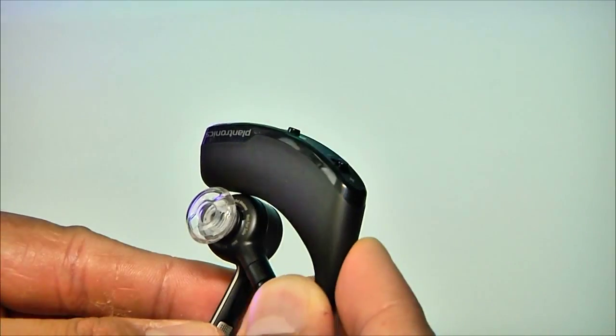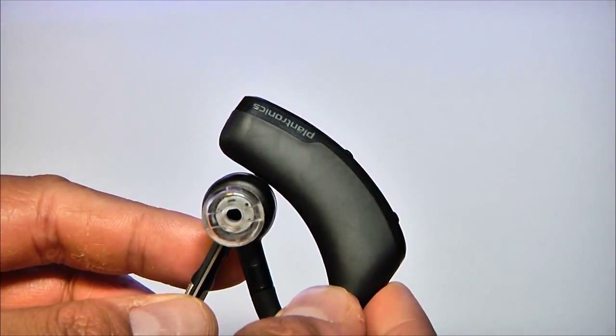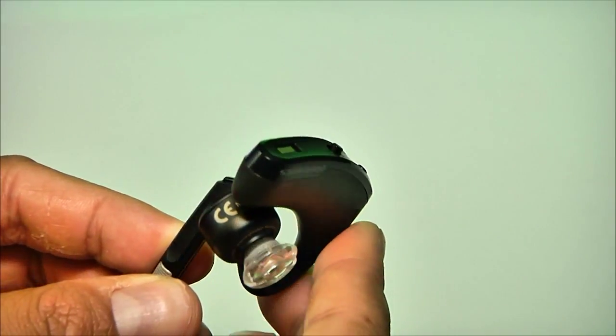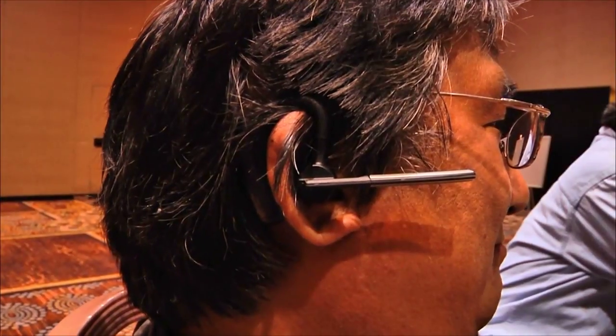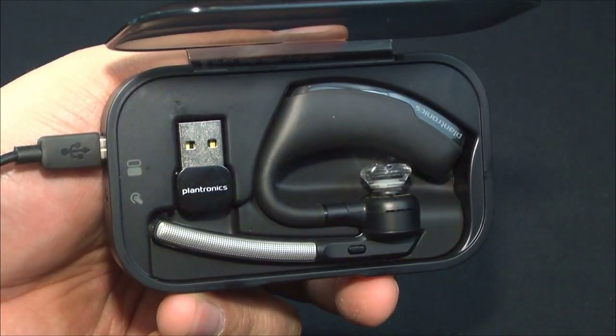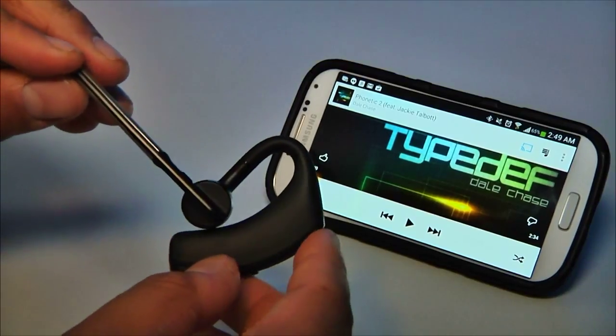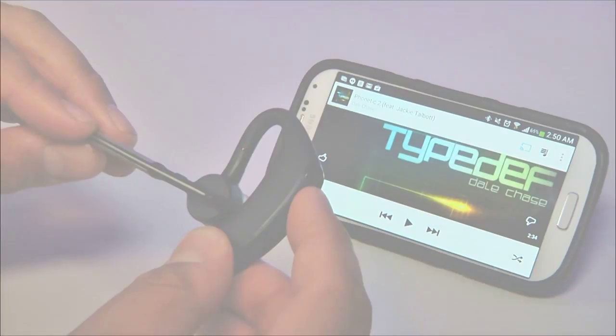The Legend also features a capacitive touch smart sensor that can determine if you're wearing the headset. When you are, it will automatically answer incoming calls, transfer active calls from your phone, or resume audio streaming. When you take off the headset, it will automatically transfer calls back to your phone, pause audio streaming, and lock the call button to prevent accidental dialing.